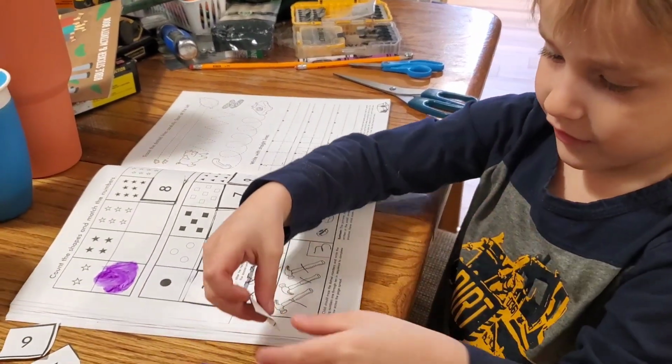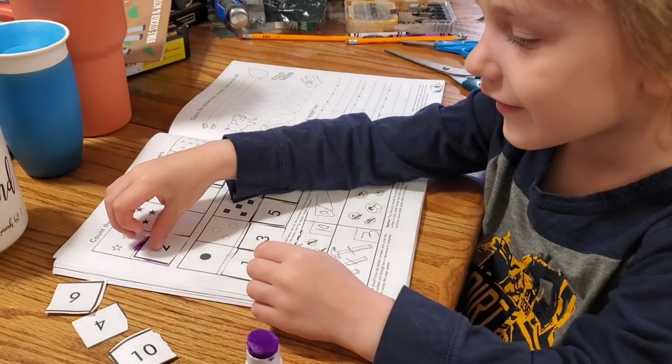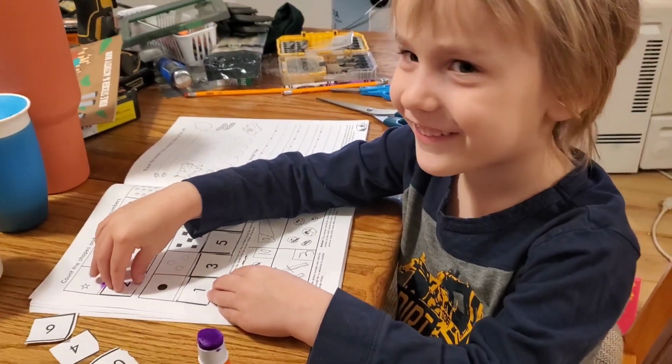Whenever we get to the cutting pages, right, Michael? Yeah, those are like his favorite, because he has a cutting dance. You have a cutting dance? What's your cutting dance?